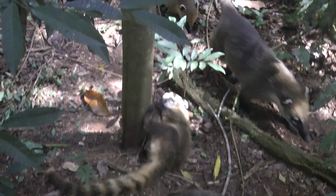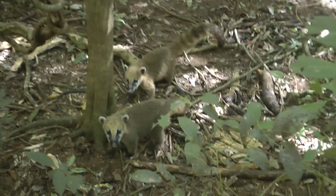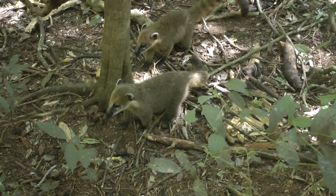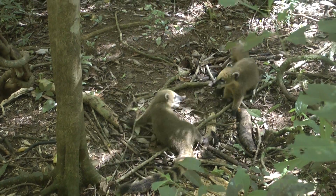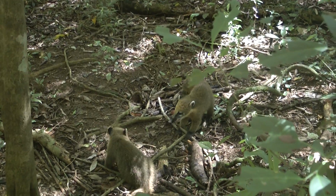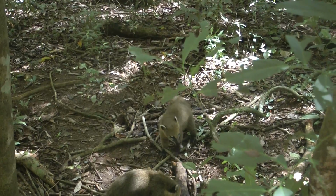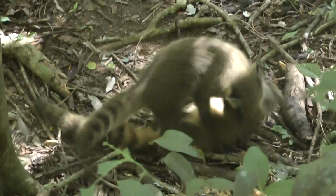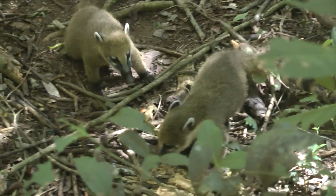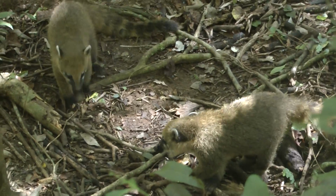They are amusing little things. Playful, these youngsters. It all gets a bit rough every now and then. Working out who's going to be boss.